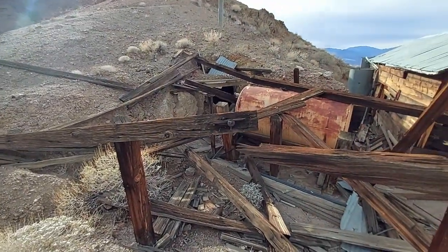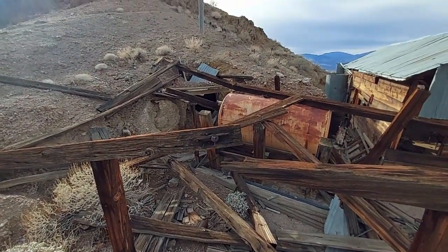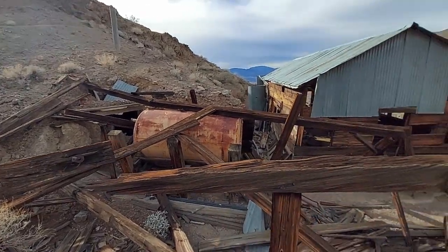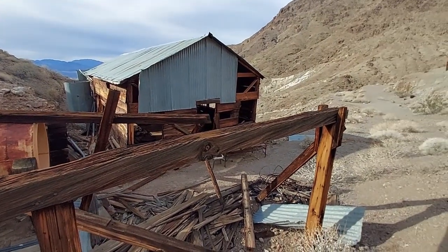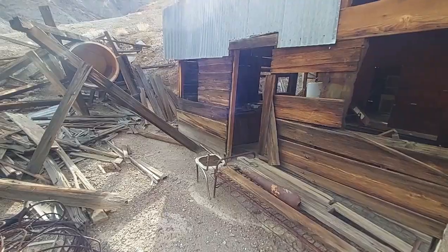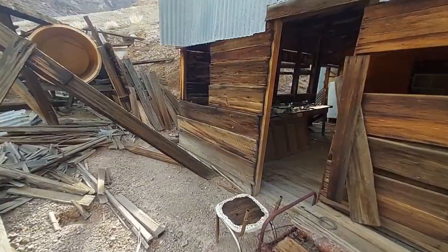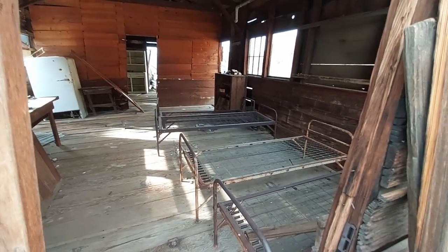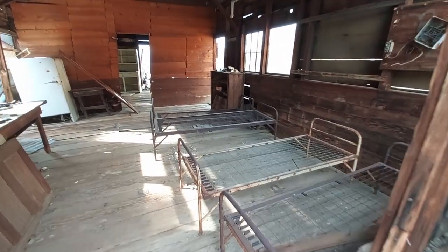There's some kind of a mine adit there. I'll try and climb over there and take a peek. But let's go inside this building here first. Wow. Bunkhouse style beds.